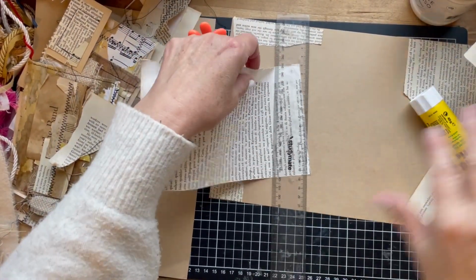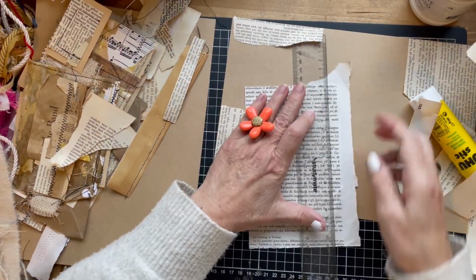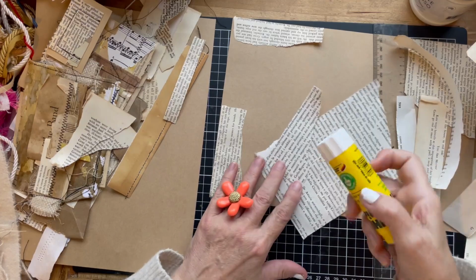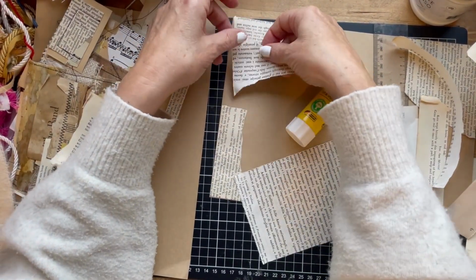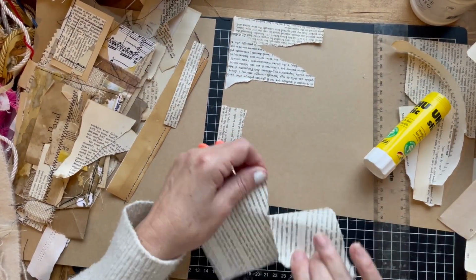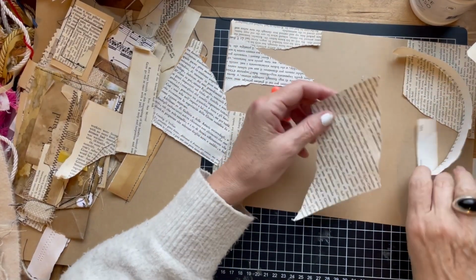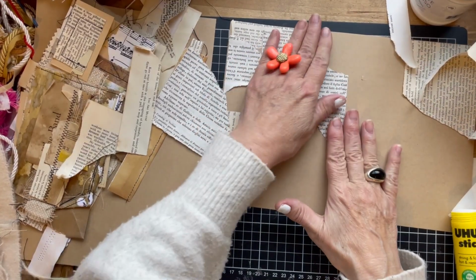And you don't have to tear this so neatly, but in this collaging part, it's good not to have a lot of the white, just like we do with our flowers when I'm collaging fabric. Juxtaposition. Upside down and the right way.